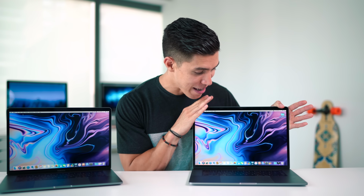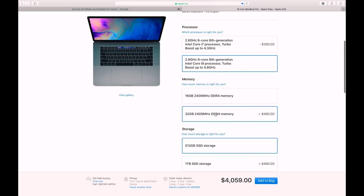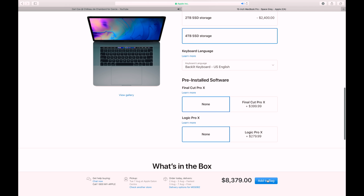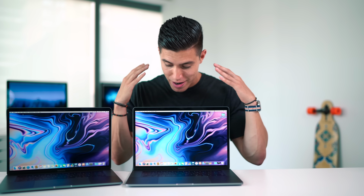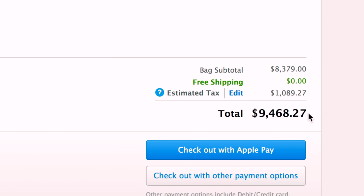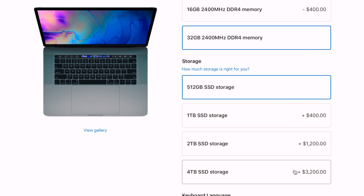Whereas this behemoth has been upgraded, has been spec'd out to the max. We've doubled the RAM to 32 gigs. We've crammed a 4 terabyte SSD, the largest that you can get in a MacBook. And we now have the controversial i9 processor inside of this guy. Depending on where you live, up here, this guy was spec'd out close to $10,000. Down south of the border, you're looking at around $8,000, depending on sales tax, which is a ton of money for a laptop. So what makes this guy so expensive?